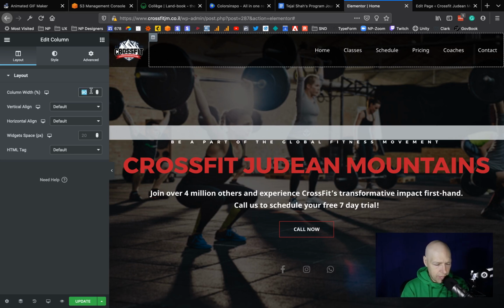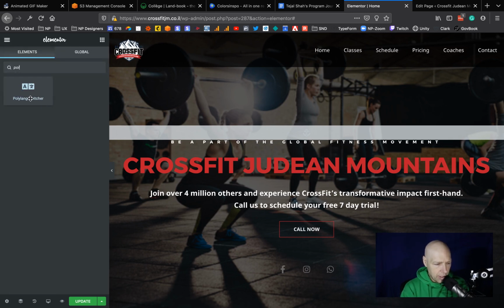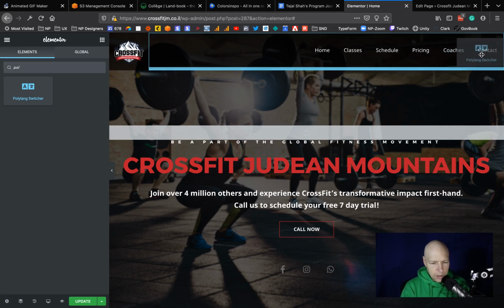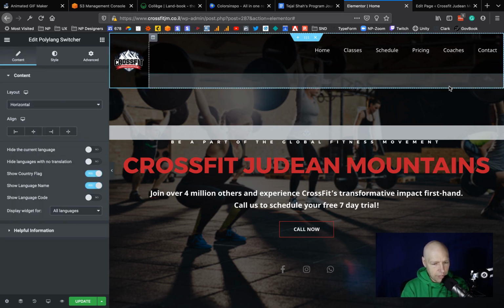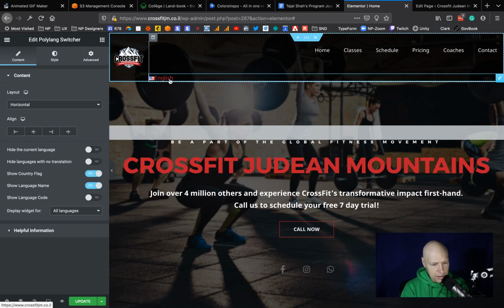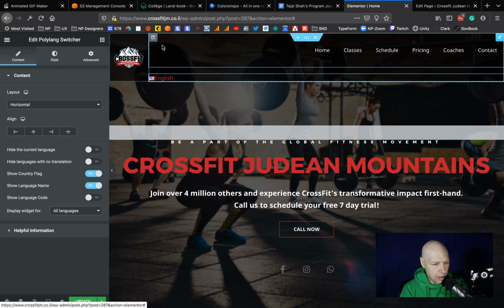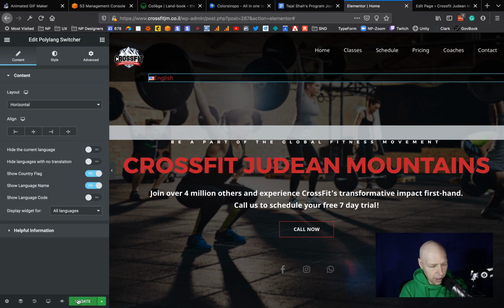That's really weird. Okay, so we've got to add this widget, and we'll add Polylang. We really need to get this Polylang widget to the side. Right now, it only wants to load to the top and bottom because our spacing just isn't set up for it. And there you have it. I have the English widget showing up. It should show up as Hebrew when we update it. But we'll see what happens here.